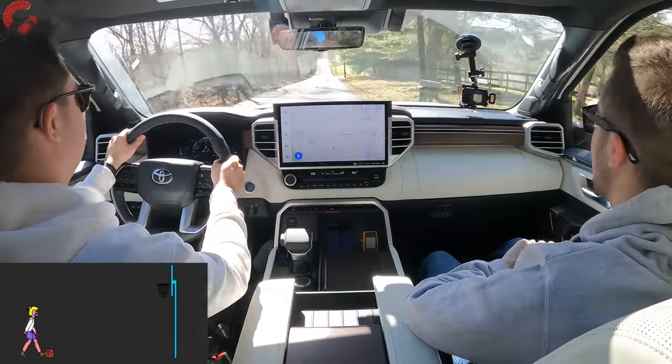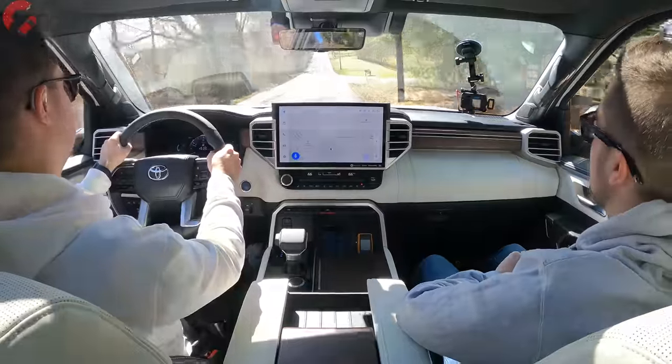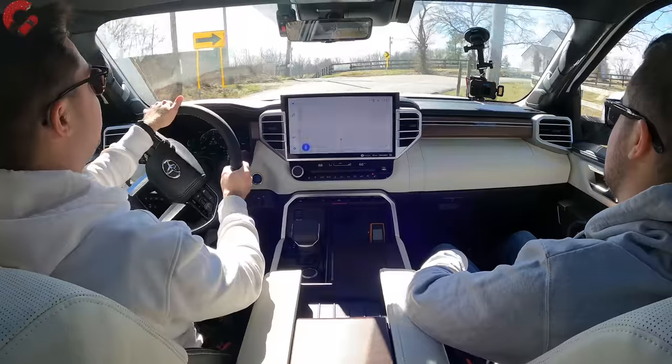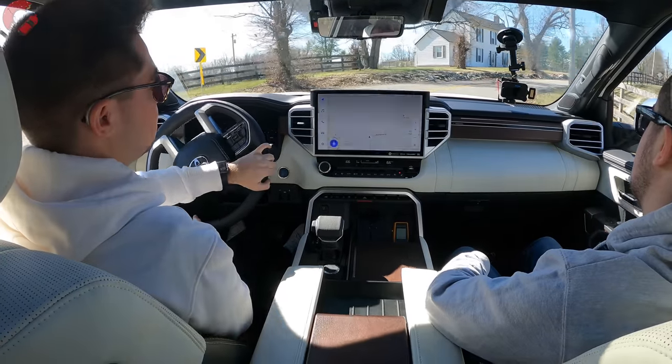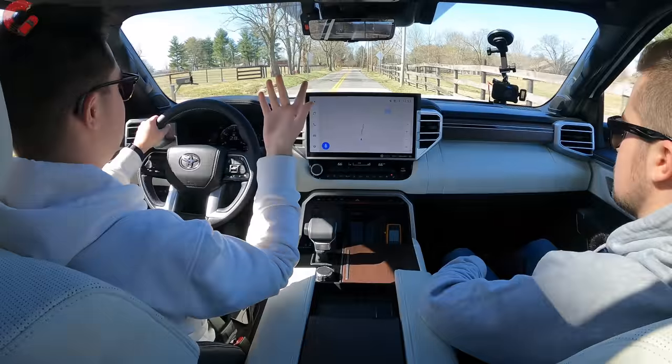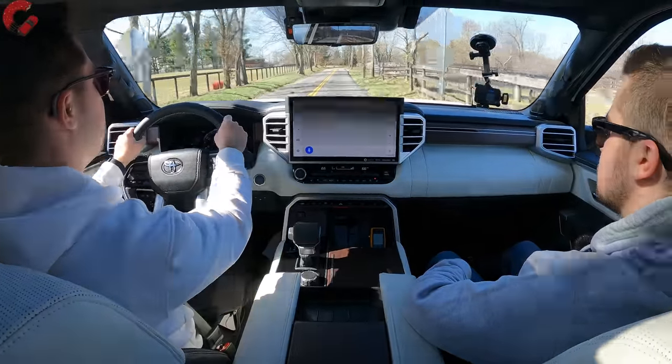That third row and cargo capacity are certainly compromised compared to the main competition. Not having the independent rear suspension just kind of hampers your functionality. Yeah, there's no other way to really put that. It's a three-row, full-size SUV that's very large, that has a surprisingly small cargo capacity and surprisingly not as good a third row as some of the competition.